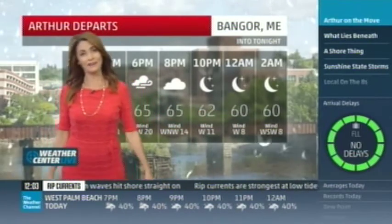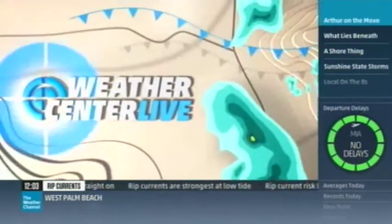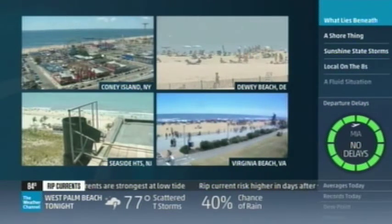That'll feel much better when the winds are just 8 miles per hour, Kate, right? Yeah, I feel big improvement. Big improvement. Talk about a big improvement.